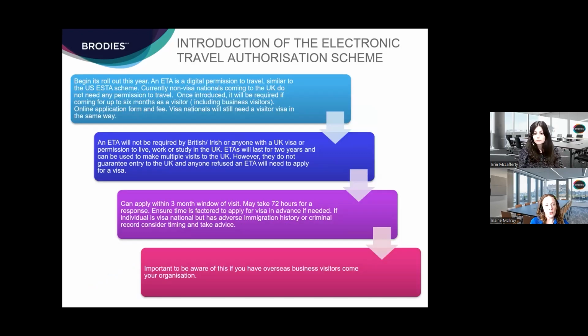If we just move on to the next slide then, a further change that I wanted to mention is the introduction of the Electronic Travel Authorisation scheme. And you may have seen some communications from the Home Office in relation to this because this scheme is being rolled out later this year, with the first applicants under it coming into the UK with an ETA from about mid-November this year. So we've still got a few months to go until it's going to be introduced, and they're rolling it out country by country. So gradually over the course of next year, additional countries will be added so that it is that gradual rollout.